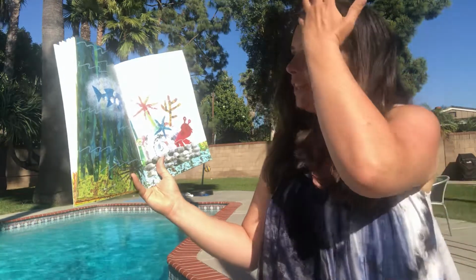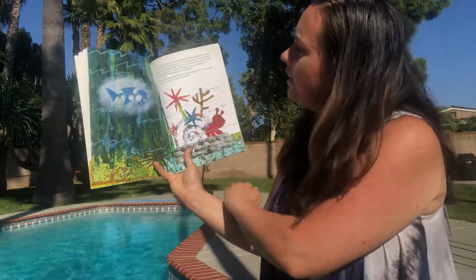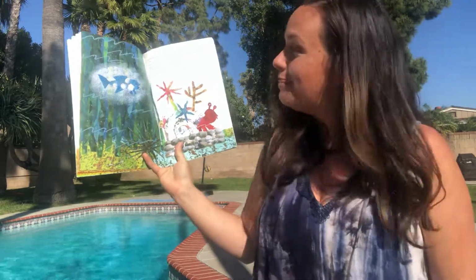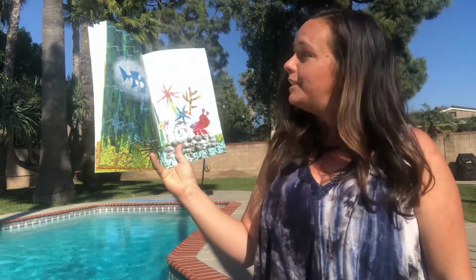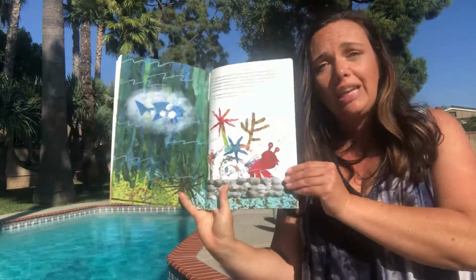But he had come to love his friends, the sea anemone, the starfish, the coral, the sea urchin, the snail, the lanternfish, and even the small pebbles. "They have been so good to me," thought Hermit Crab. "They are like a family. How will I ever leave them?"